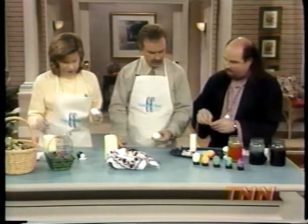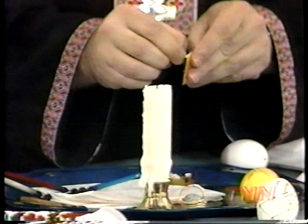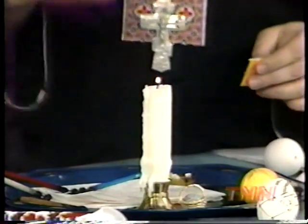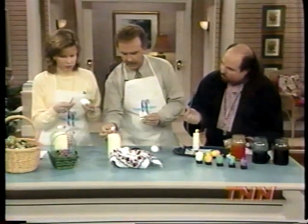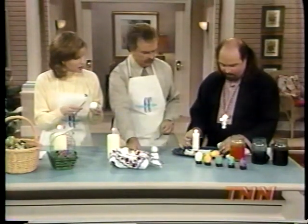Now we're going to strike up a match because we need to do that. You all have a candle, and we're going to draw a design on the shell with a magic tool called a kistka. Kistka means chicken bone in Ukrainian, and this was probably a drumstick in the old days. First of all, find a chicken bone.